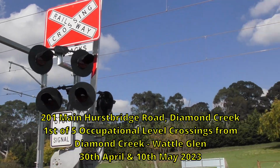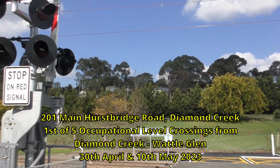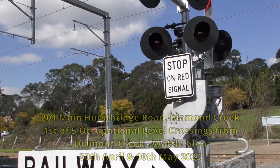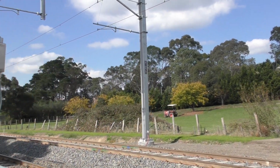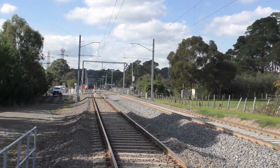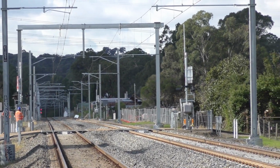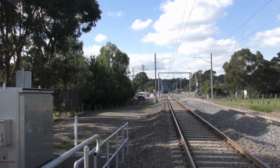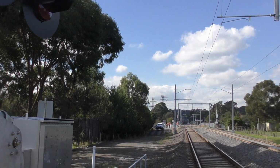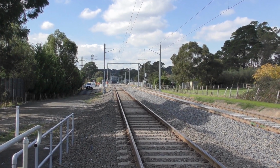Guys, I'm at the fifth and last brand new private level crossing on the Hurstbridge Line. There's five of these crossings between Diamond Creek and Wattle Glen that have been installed in the past month as the duplication works have been underway. That crossing there, as you see, is also part of two, like this one, which is kind of a metro record, as they are only 103 metres between each other.